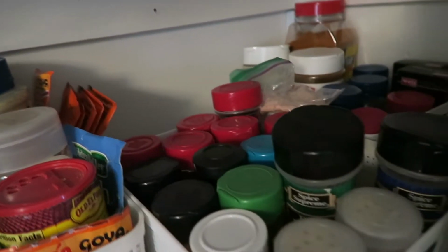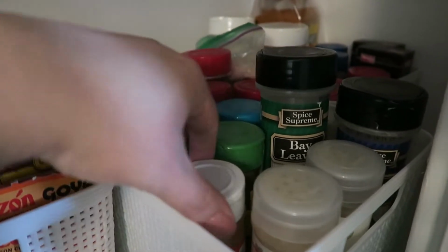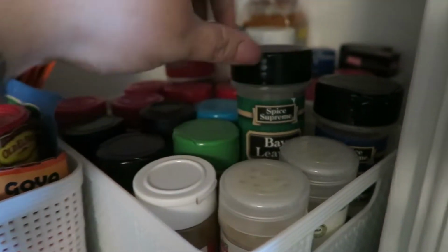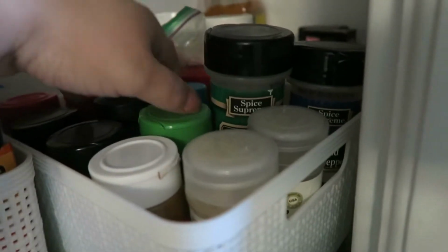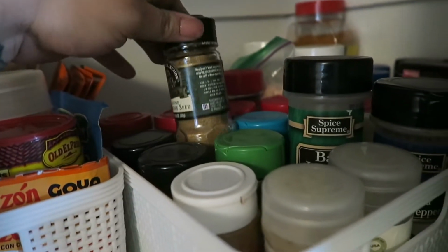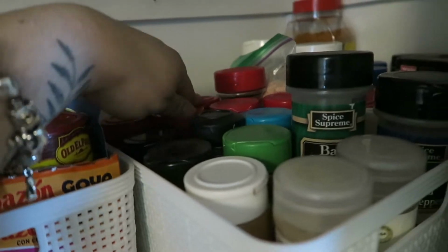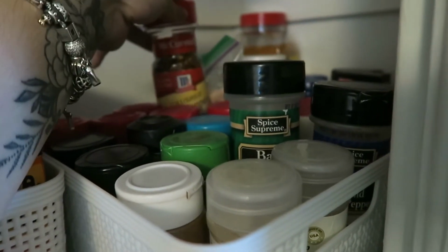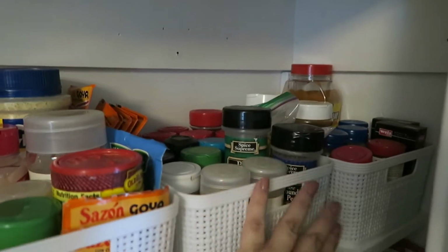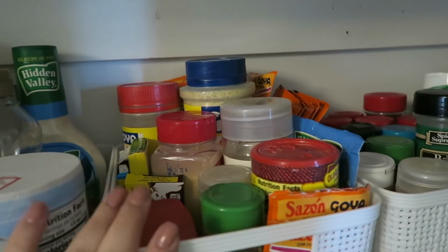In this one, I have a few that I don't use as often, but I still kind of reach for every once in a while. So I have cinnamon in here, bay leaves, just a bunch of stuff, some Italian seasoning, and I have another Italian over here. So coriander, just a bunch of spices that I don't use as much, but I like to have them there.